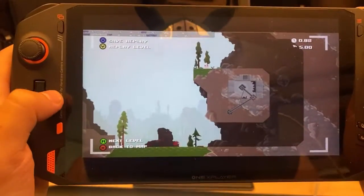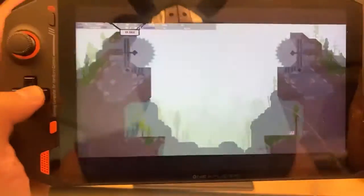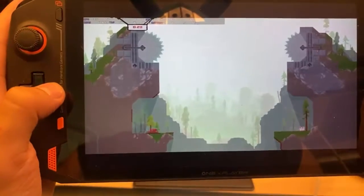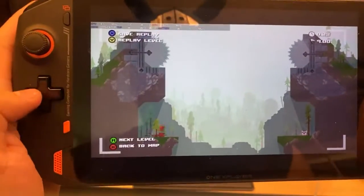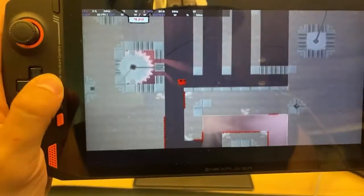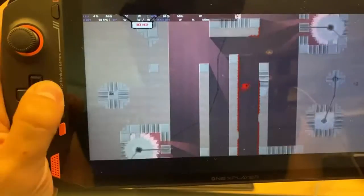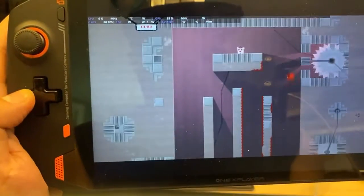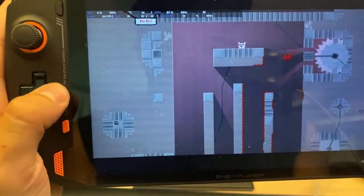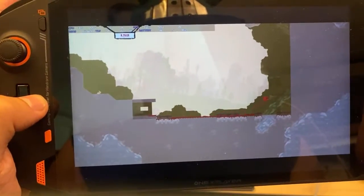Better off with a D-pad. Oh shit, I forgot to jump. It's been a while since I played this. I did get to a higher level, but it's been a while since I played. Ah, shit.